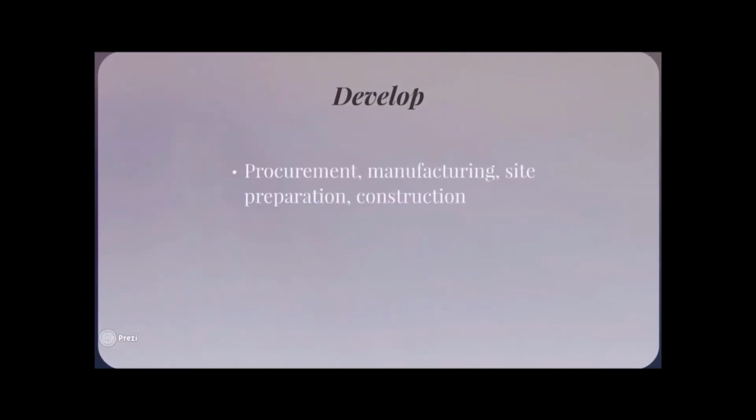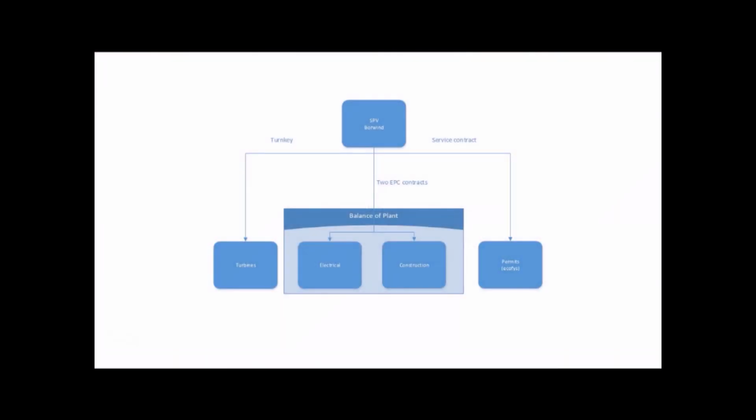Next is the development step of the project, which consists of these activities. This animation provides an overview of the parties that will be contracted for this project. The four main contracted parties are Siemens, chosen because it is the leading company in offshore technology and created a very successful wind turbine that will be implemented in this project.